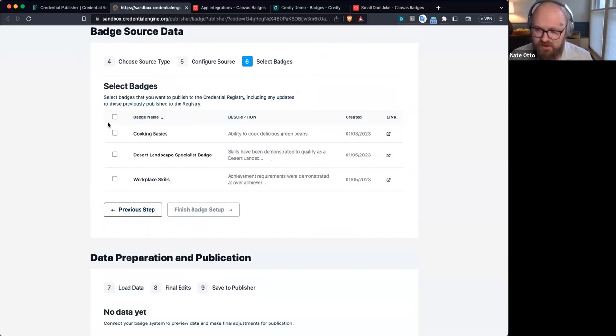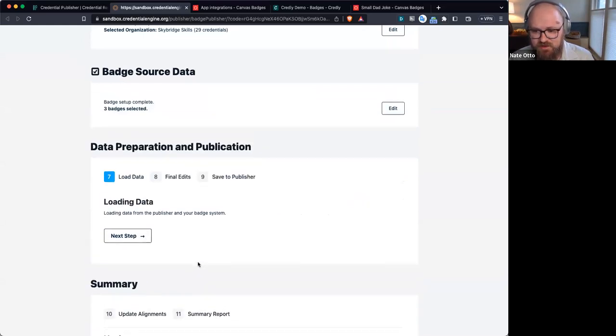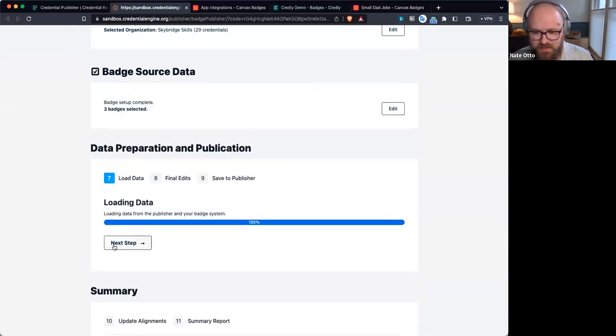We have three badges defined on this test issuer: Cooking Basics, Desert Landscape Specialist Badge, and Workplace Skills. I'll select all three of them to get started with. I'm going to click Finish Badge Publication. And so it's loading data from the publisher and the badge system.